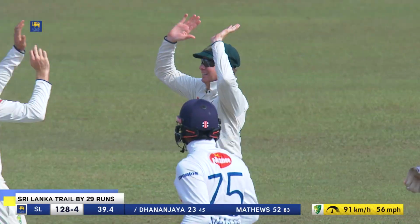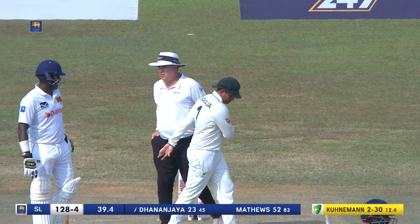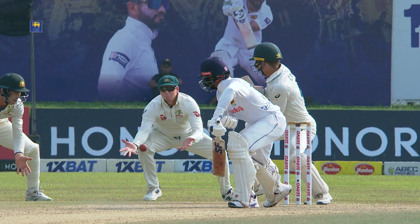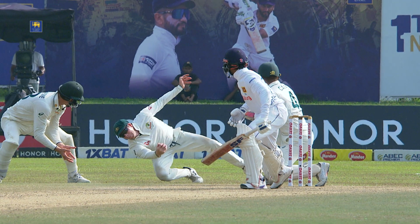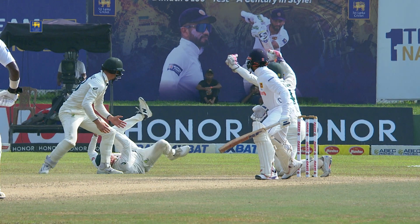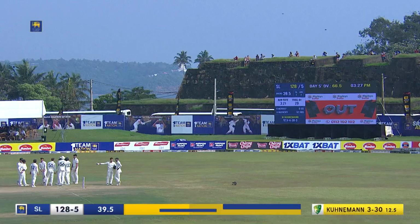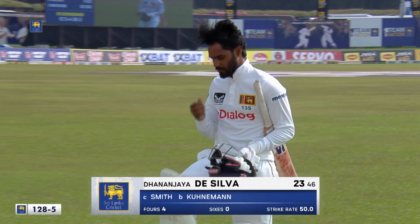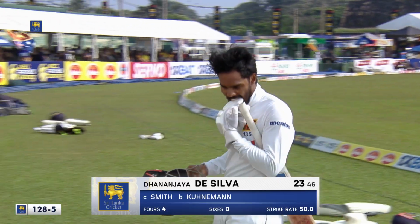Outstanding. That is outstanding. What a catch. The Australian captain, running through. Okay, he's clearly, it's a fair catch. I'm ready to make my decision for the big screen. Let me tell you, that was a truly magnificent catch. One-handed. Absolutely outstanding. Stunner. Dhananjay de Silva gone for 23. 128 for 5.